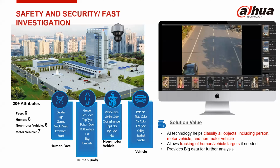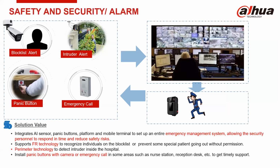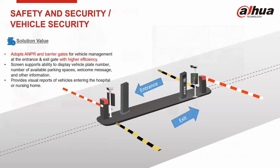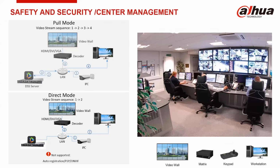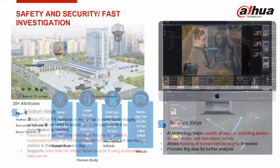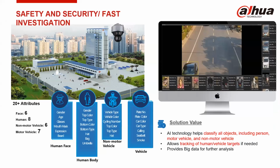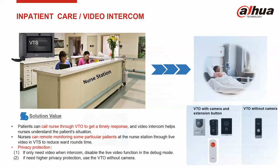We also have special intercom because I think the normal intercom you're talking about is the one with a camera. So we also have intercom stations without a camera, so it's just audio based if the patient wants privacy. Generally, the idea of intercom still lies on the same concept of SIP, so we still use SIP to communicate. For those who have worked with Dahua intercom, they know about SIP.